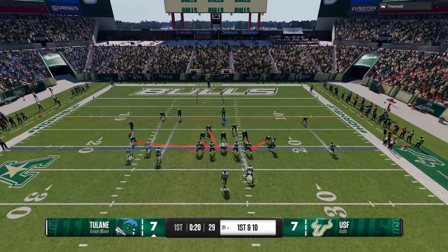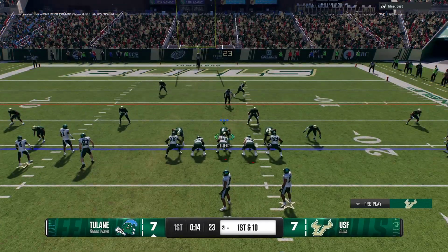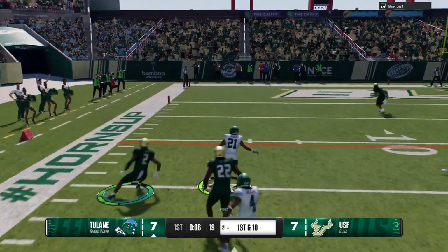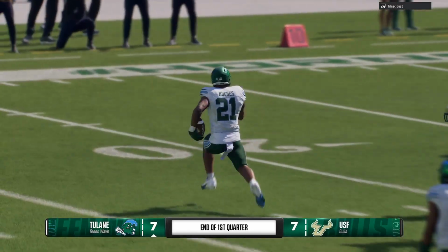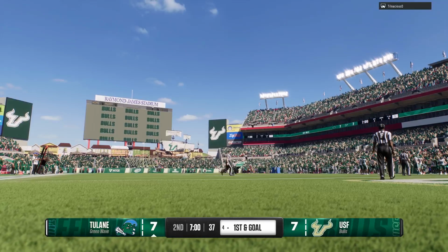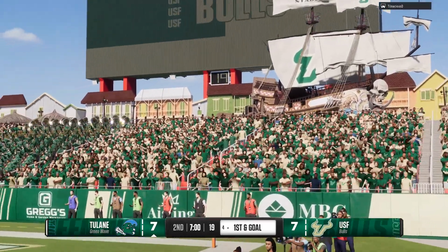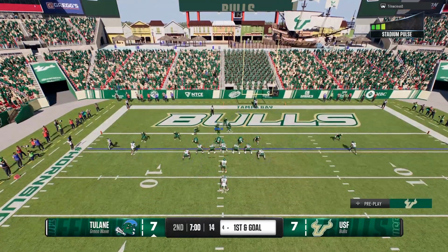Here comes Tulane after picking up the first down. They'll try the left side. Sweet feet on the move. And a good pickup there. They'll move the sticks for a first down. Let's see if they try to get another snap before the quarter expires. Starting off this quarter close enough to smell the goal line.